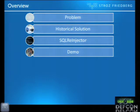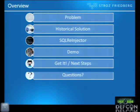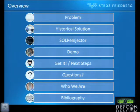So I will actually show you Havij and sqlmap just to give you a sense of what attackers are doing, for those of you who aren't familiar with it. So that's just as background. Then we'll go through where to get the tool and the most recent version of it. We'll take some questions, either here, in the Q&A room, or both. And then there'll be some slides about Stroz Friedberg and some works cited.